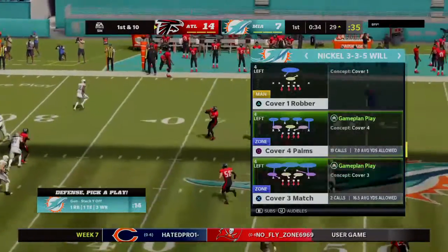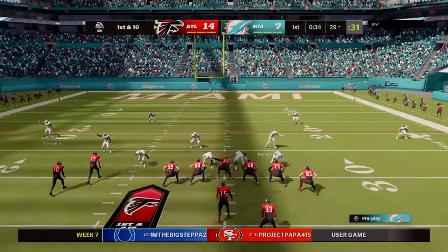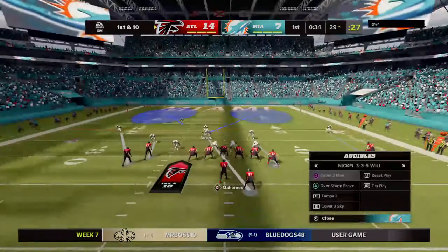Not at all, and that's something he did not do in their victory last week. No interceptions in that game, but this defense, they're able to take advantage of an early mistake. Now let's see if they're going to turn it into points.